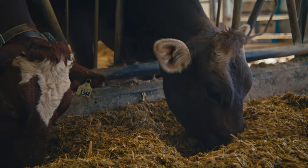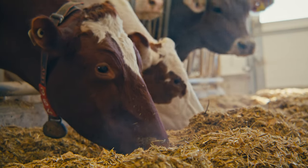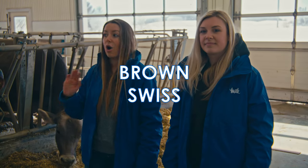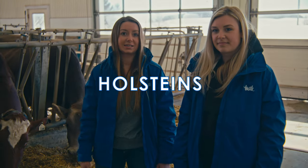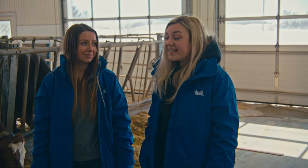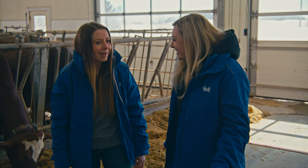She looks way different than all of our other cows, and that's because she's a different breed of cow. She is called a Brown Swiss, and all the other cows here are Holsteins. And just because she's a Brown Swiss and is brown does not mean that she produces chocolate milk. What? You didn't know that? Why did nobody ever tell me that? All right, we're gonna take you down the barn to see the rest of the milking herd.